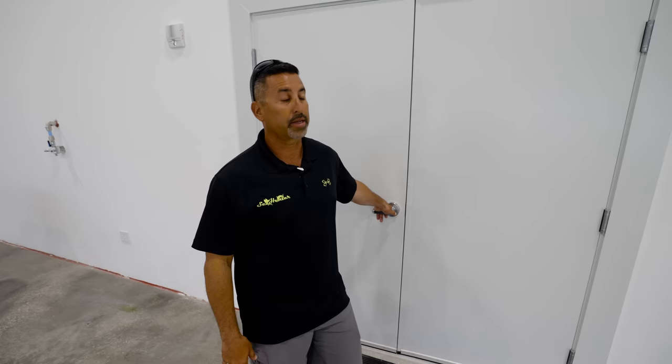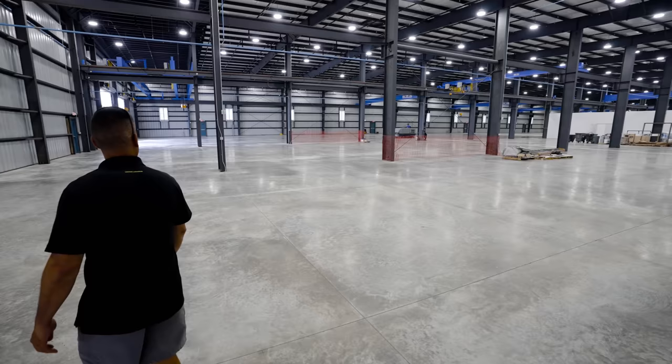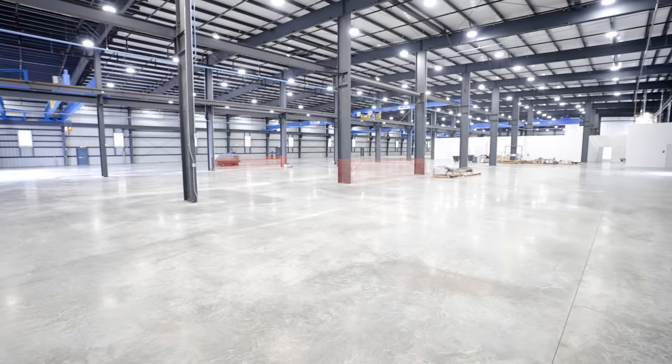Let's see what we got here. Oh my goodness. All right, so I feel like I'm at like an Amazon facility warehouse here. Right. Guys, I don't know if my camera does justice to how big this place is.